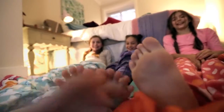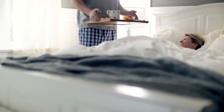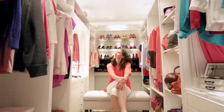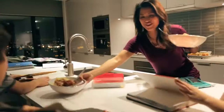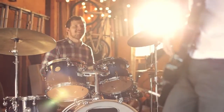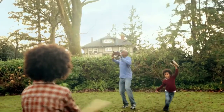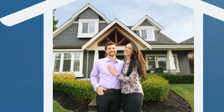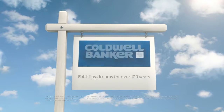We believe in Friday night sleepovers and Sunday morning sleep-ins. We believe in the man cave, the woman cave, and having a lock on the master bedroom door. And finally, we believe your home really is your castle, and that our calling in life is to find the one that's perfect for you. Coldwell Banker, fulfilling dreams for over 100 years.